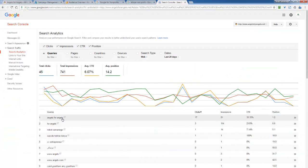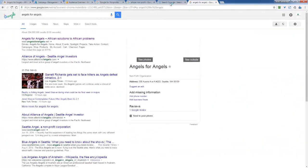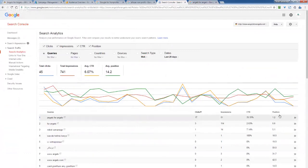And position is the average position in Google when someone searches for something. So when someone searches Angels for Angels, the average position is 1, which is great. If you see the name of your business on that list and you're below 10 or above 10, that's a problem. Every 10 results is one page of Google. So 1 is the first result on the first page. 6 is the 6th result on the first page. 18 is the 8th result on the second page. And remember that 90% of people don't make it to the second page of Google. So if you're not within 10, you basically get no traffic.